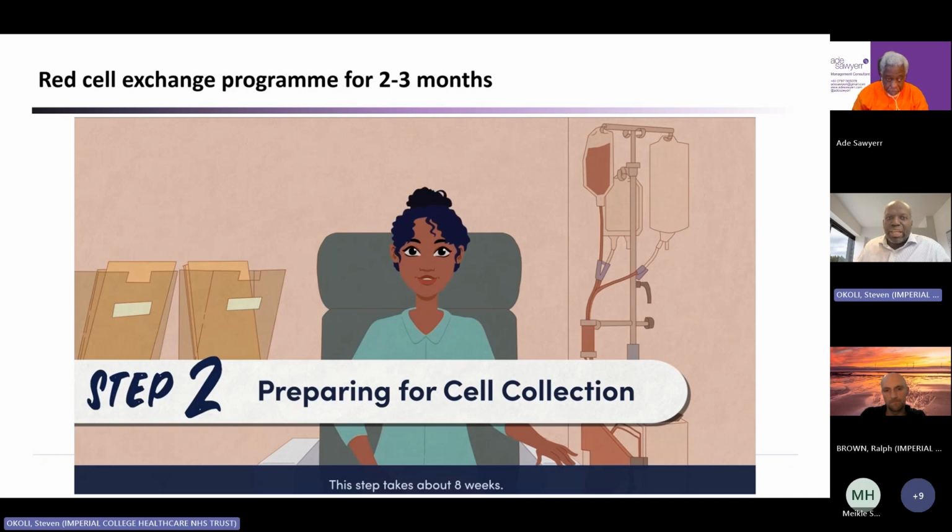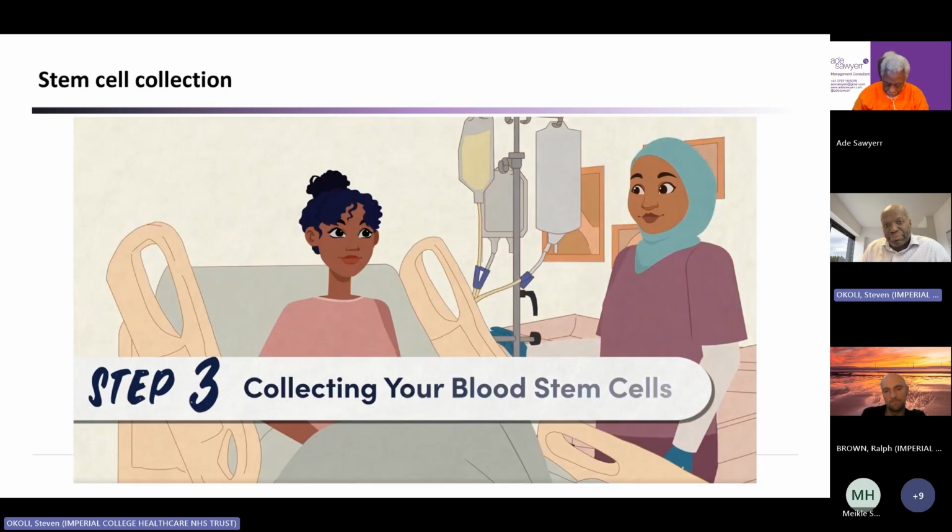It will start off by, and it's not always possible to do this for a variety of reasons, but we prepare the patient for collection of stem cells. And ideally what we would want the patient to go on to is a transfusion program if they're not already on one. That puts the stem cells, the cells that we're going to collect and modify, in the best state possible so that the collection process is optimal. That's over 2 to 3 months. There are several exchanges to prepare you and your stem cells for the journey ahead.